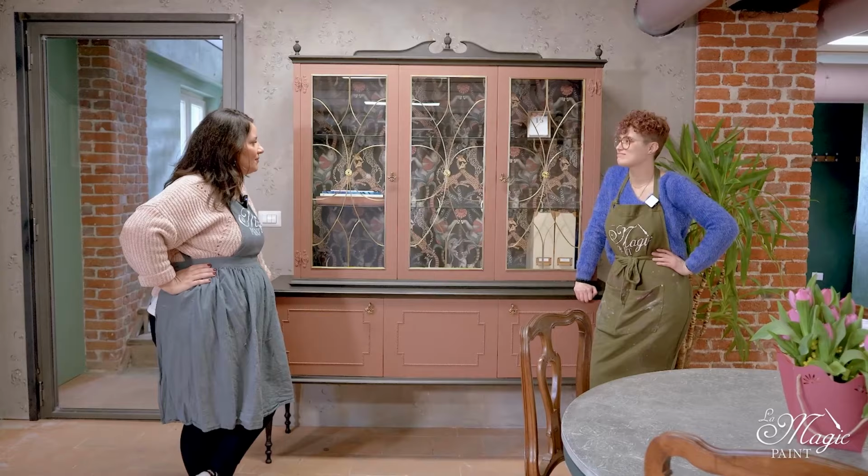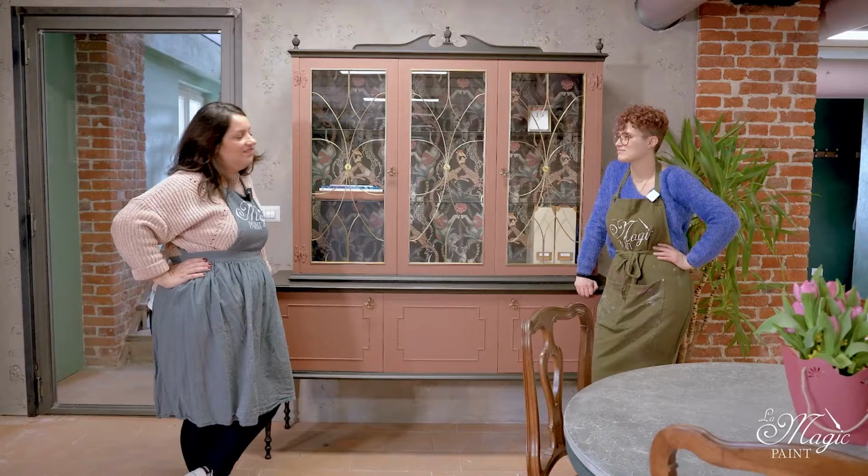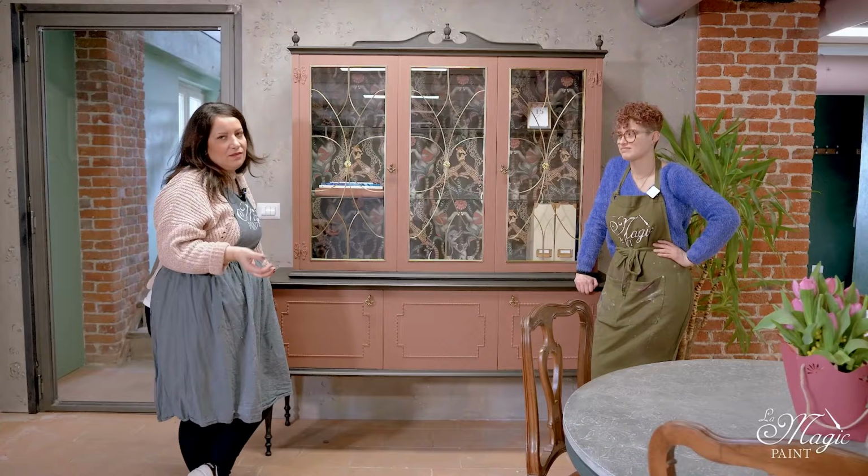And remember, Grandma's furniture, 60s, 70s, 80s furniture. If it's not strictly modern, if it's not valuable, if it needs to be saved completely, don't throw it away. Don't take it to the dump because it's a shame.